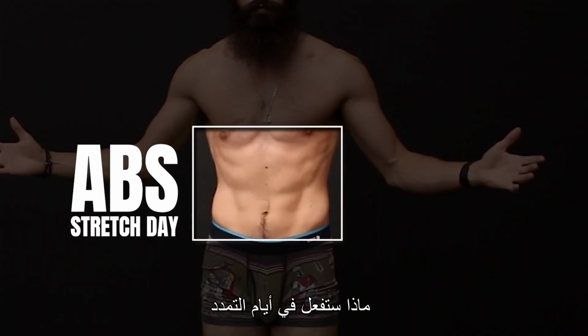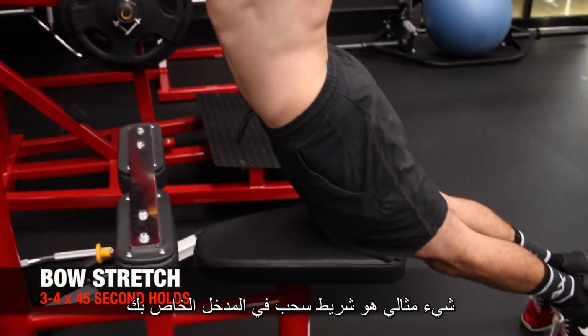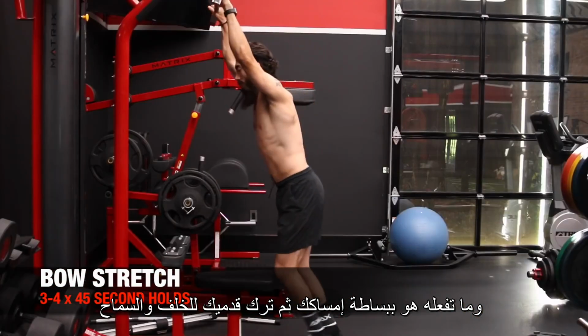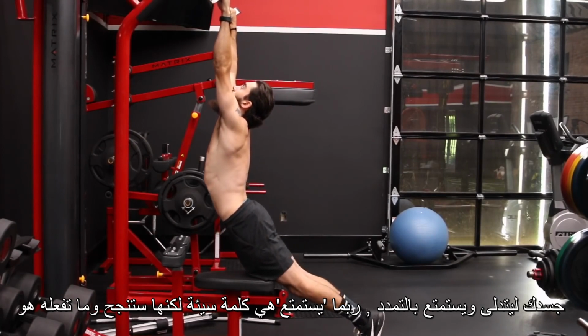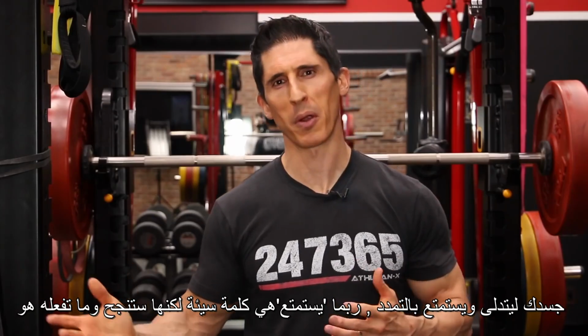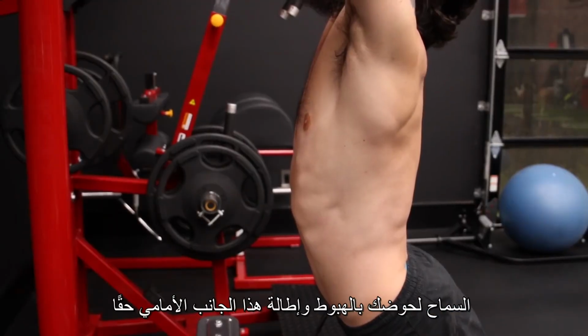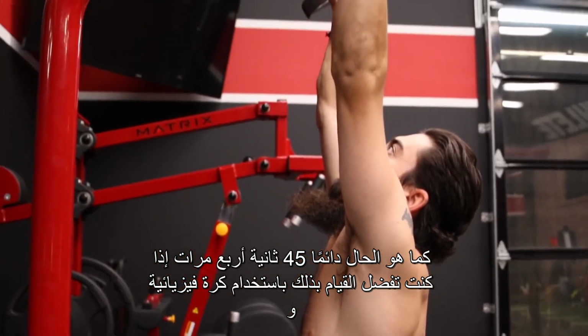If tight abs are something you're dealing with now, then what are you going to do on your stretching days? Either you do this bow stretch, which will require you being able to hang on something, ideally a pull-up bar in your own doorway. And what you do is you simply grab hold and then drop your feet back and allow your body to just sink in and enjoy the stretch. Okay, maybe enjoy is a bad word. It sucks, but it will work. And what you're doing is you're just trying to allow your pelvis to drop and really stretch out that front side. As always, 45 seconds, 4 times.